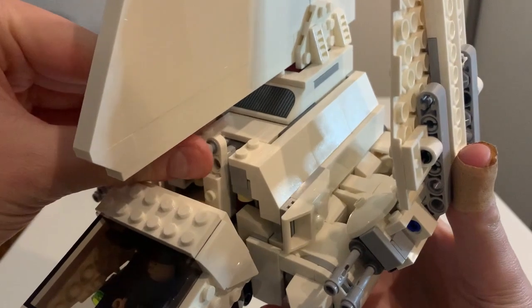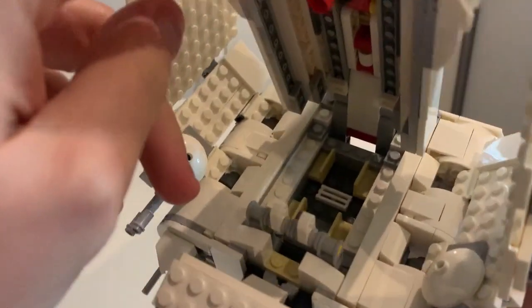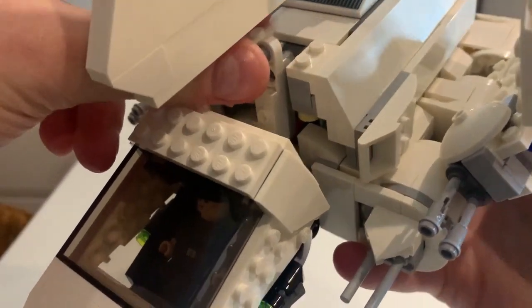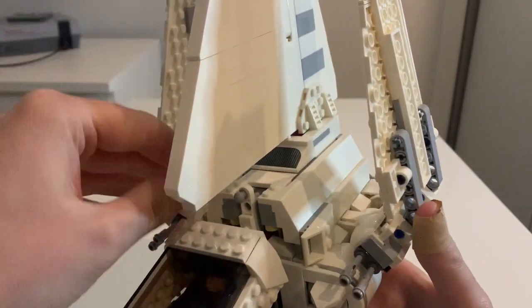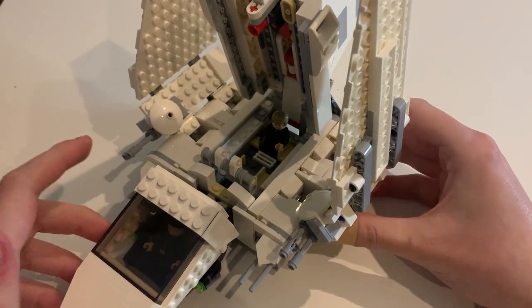I do like the way you can open this section here. This opens up like that, and you can sit your 2 characters in there, and it closes up kind of like that. This bit clicks in there. I don't know if you can see this well. And it lifts up, and you can hold this, and it's pretty sturdy. Like, it doesn't open. There isn't a lot of space here, guys. There's like 8 to 12 studs here that you can put minifigures in.